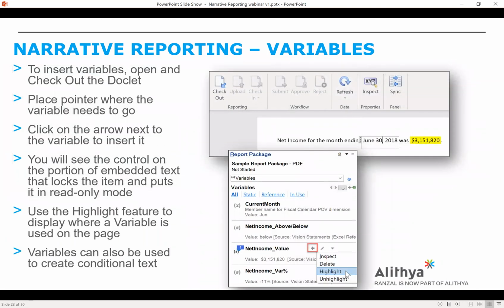So in order to insert your variables in Word, basically you open and check out the doclet. You place your pointer where the variable needs to go. In this case, we're going to do the month ending June 30th. You click on the arrow next to the variable to insert it, so you press that. You press the arrow. It's going to insert the value, and then you get this little control on the variable.